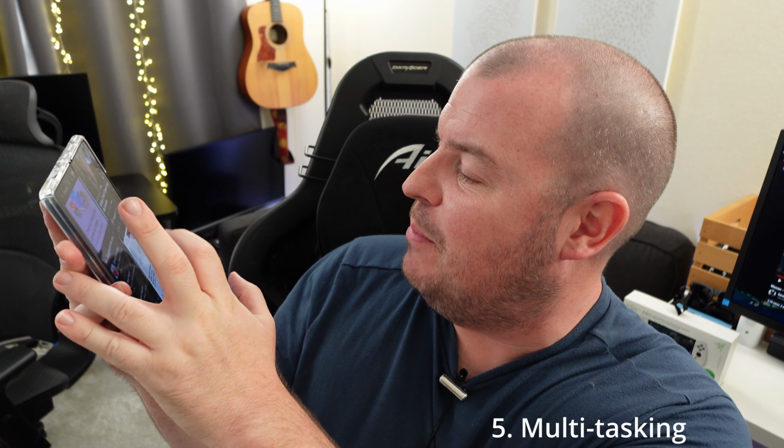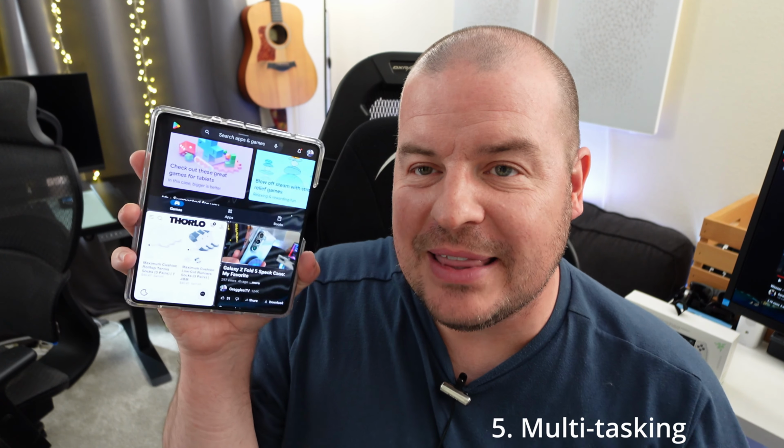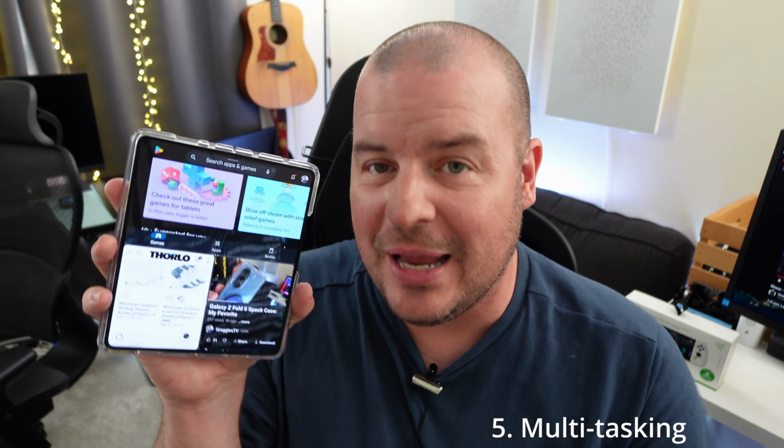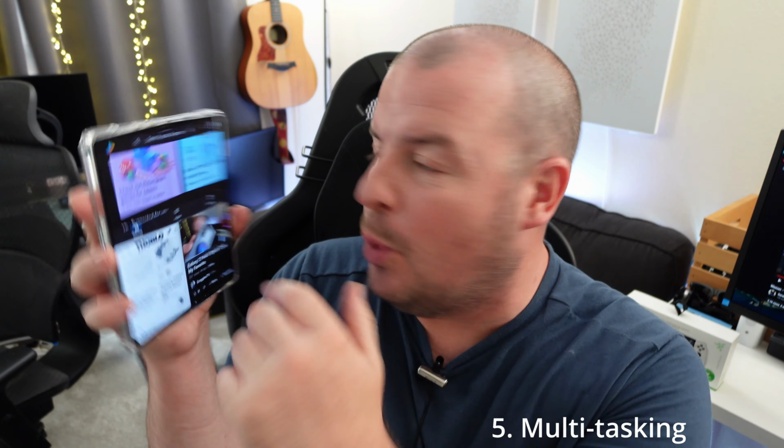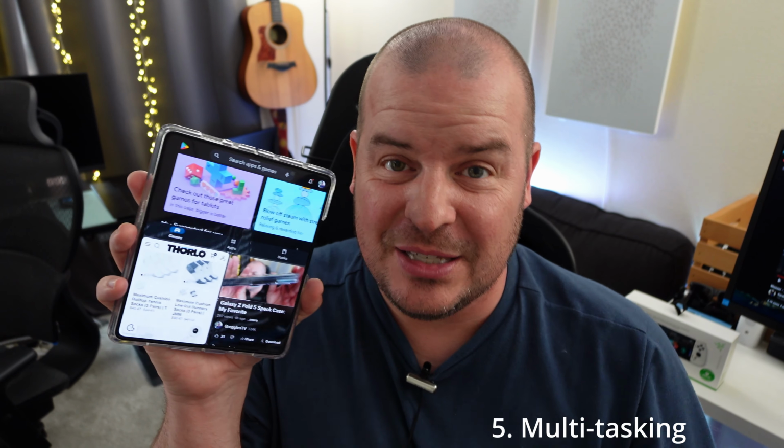You can flip them around if you want. So I can start flipping these, you know, I like it like that better, whatever. You can keep flipping it and change the windows if you want. It's awesome. So if you're a big multitasker, Galaxy Z Fold 5 for the win.